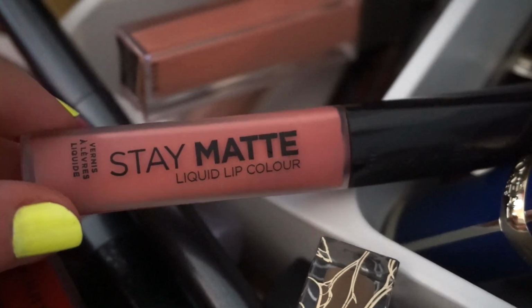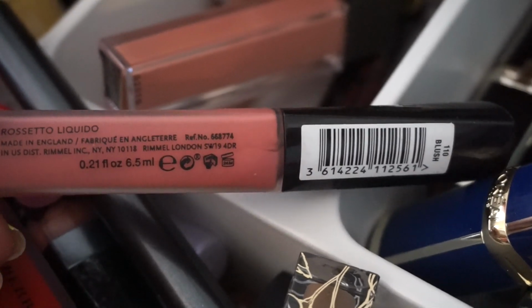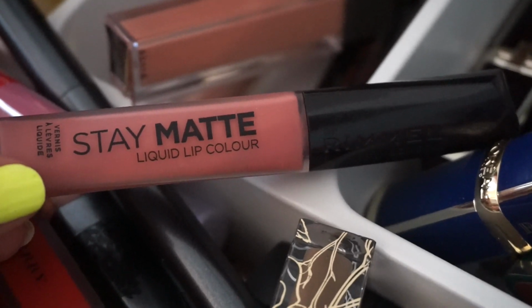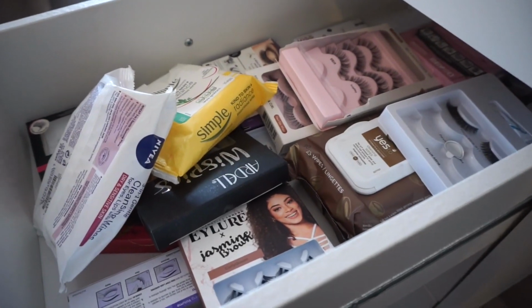Oh, I miss these so much. These are the Stay Matte Liquid Lip Colors by Rimmel. It's in the shade Blush with this one as well. I think I'm going to just throw a gloss on top, so it's going to be a nudish, pinky, glossy lip as opposed to a matte finish. I love the formula of this in general, though, also. It's very, very good. Moving on to this drawer.